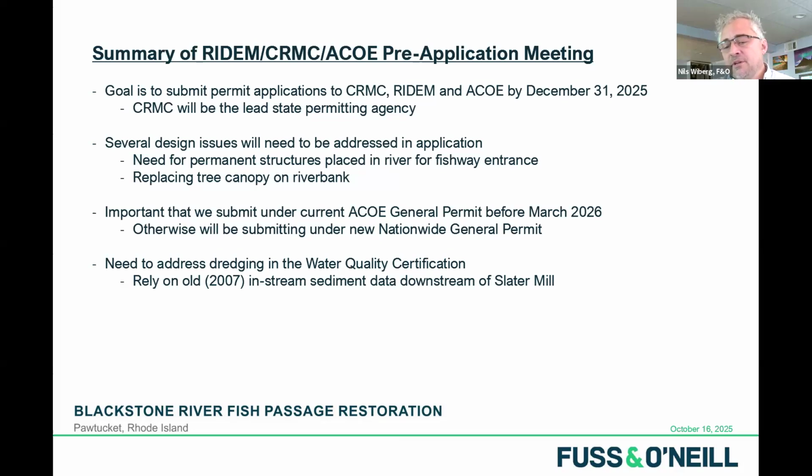two fishways constructed within the river occupying a significant volume and footprint of that aquatic resource were permitted in 2009. So really from a resource concern perspective, what we're proposing is a significant reduction and obviously a community benefit. So we're going to emphasize that in our filings as well.